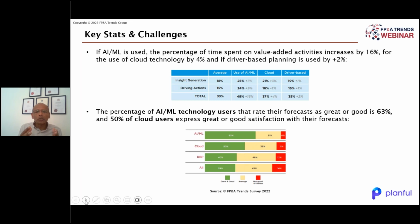And the next chart shows you, for example, accuracy of forecasts goes up to 63% when you use AI and ML technology. What did we have before? 39%. And of course, you can read the rest in your own time. So I will leave it here, and please read this at your own leisure.